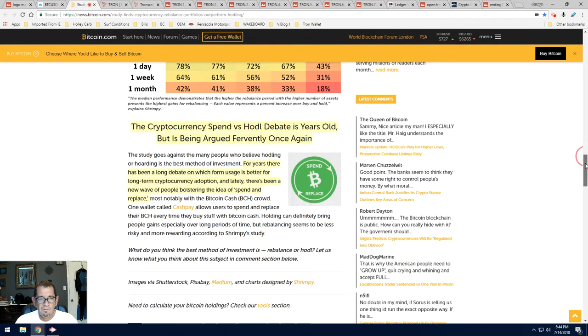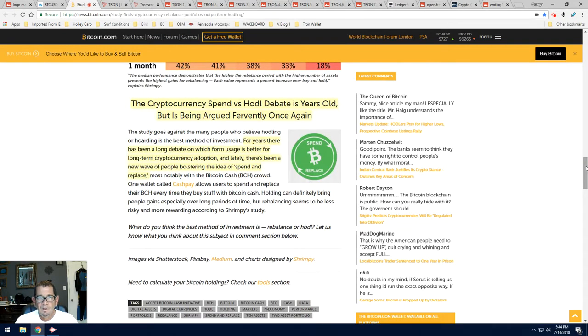And then here they kind of get to a different topic. The cryptocurrency spend versus hodl debate is years old, but is being argued feverishly once again. For years, there has been a long debate on which form of usage is better for long-term crypto adoption, and lately there's been a new wave of people bolstering the idea of spend and replace.